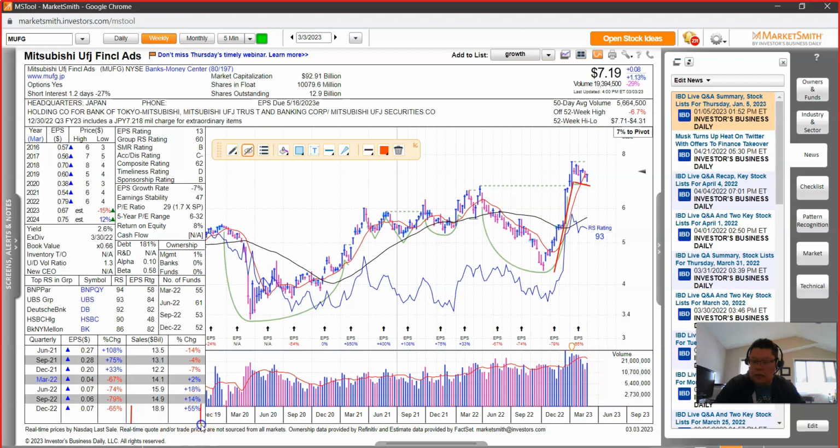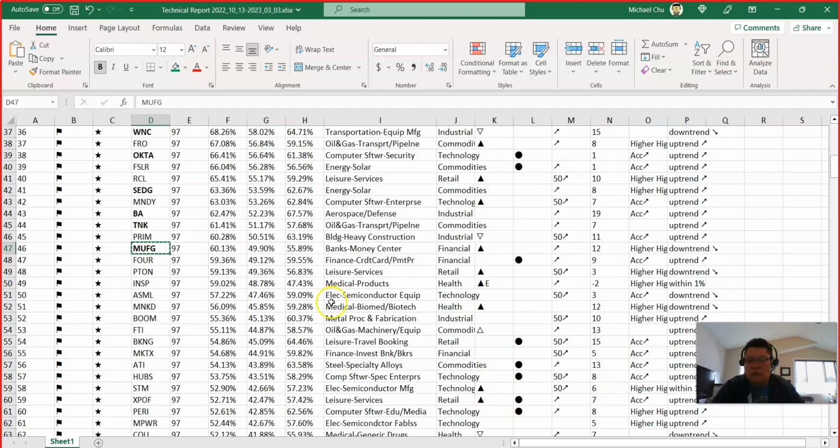This is a turnaround story as well. So look at the sales number. It jumped quite a bit. Yeah. This is Japan? Japan stock, it's a bank. I don't know if the Japan economy is doing well. Actually, I haven't paid attention. But this is the one Japan stock that's traded on the NYSE. Okay, four.